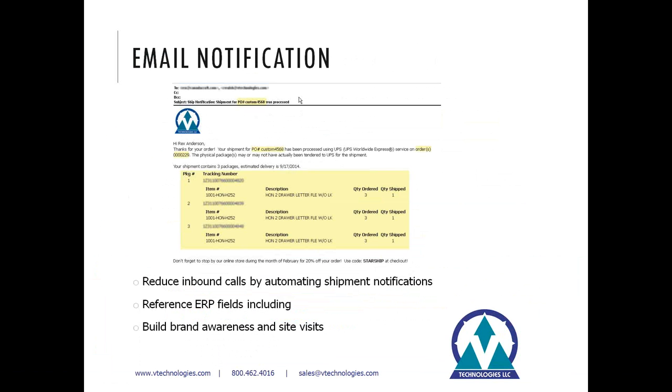I mentioned the email notification. Hopefully, if you're proactive about notifying your customers that the product is shipping, that'll reduce the number of inbound customer service calls that you'll receive. You can also build brand awareness by promoting your shopping cart, or you can attach a catalog. Any of the shipping documents that are produced out of Starship can also be PDF'd and inserted into the email.